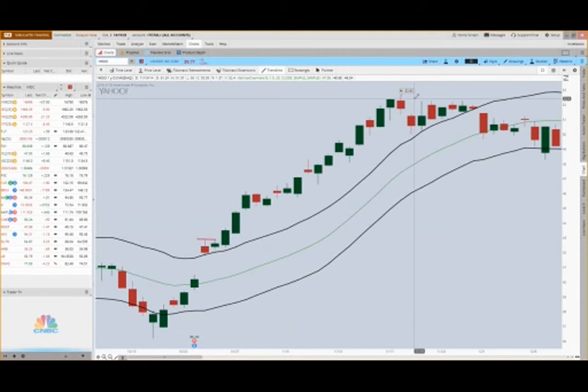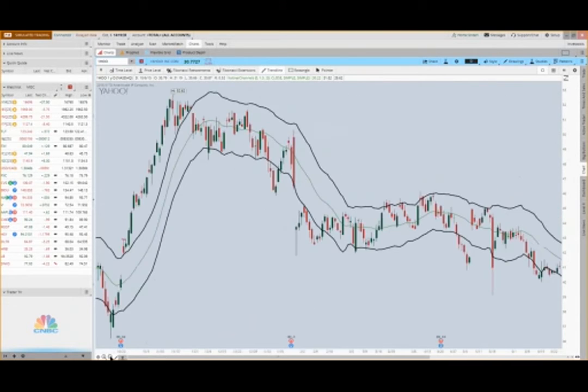Now, there's nothing stopping you from scaling out of this trade along the way. If it's a monster move like there was on Yahoo here, you want to be taking profits along the way and moving your stop up. You can do that, but this is your ultimate exit. So let's see how the others would have worked.